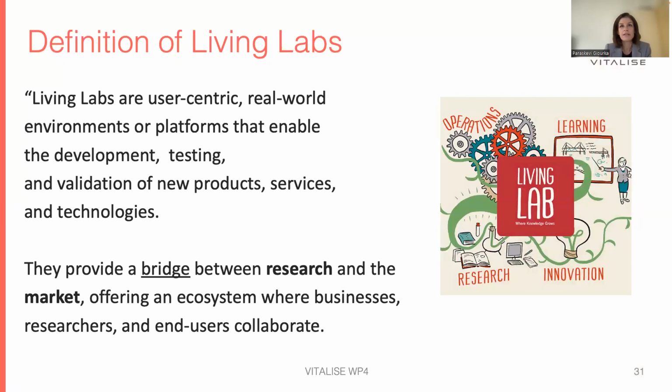So I will try to link this section with the very well-defined definition of living labs that Lady gave us at the beginning of this presentation. I would like to add that living labs are user-centric, real-world environments that enable the development, the testing, but also the validation of new products and services or technologies. And I will explain how they can achieve this, and how you, as researchers, innovators or businesses, can achieve the validation of new products and services within the Living Lab environment.